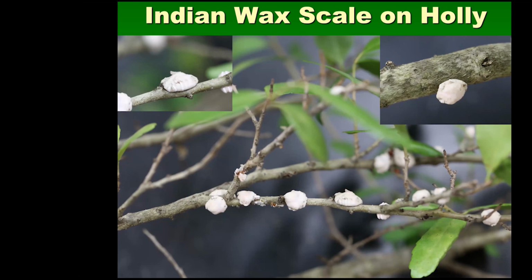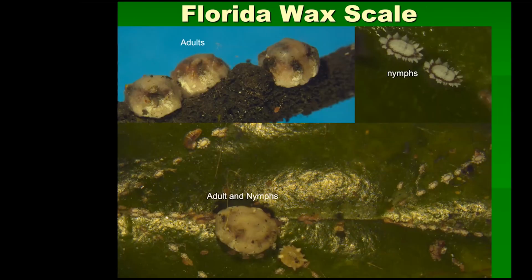A lot easier to control if you had to spray them with a contact insecticide. Probably going to get better control with the neonicotinoid insecticides that are systemic within the plant. But you can see these are producing honeydew, and you can see the black sooty mold too. The crepe myrtle bark scale is expanding across the state, first found in Shelby County.